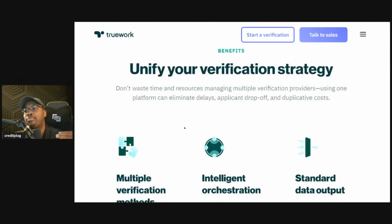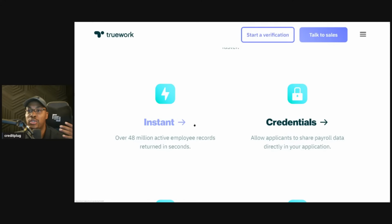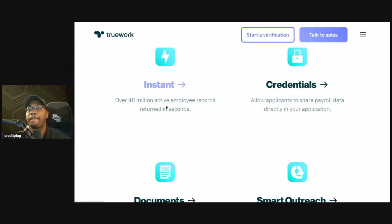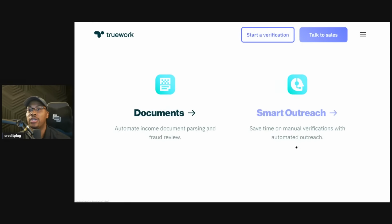So again, they're pulling data from a lot of different data sources. As you can see right here, multiple verification methods. The reason why I'm sharing this with you is because I want you guys to be ahead of the curve when it comes to the lending space, right? A lot of the information about no docs and finessing these banks and stuff like that, they're all going digital. So as it says right here, over 48 million active employee records returned in seconds, right? This allows applicants to share payroll data directly in your application. So guys, banks are rolling this out right now.